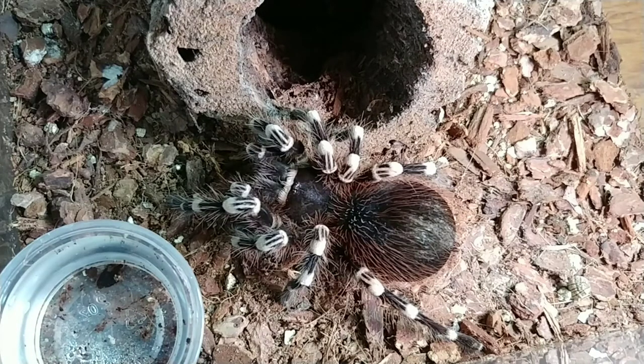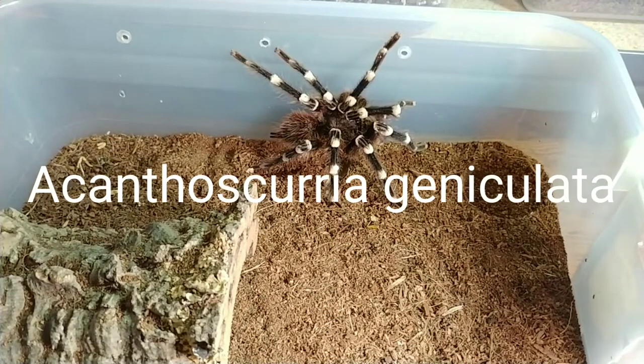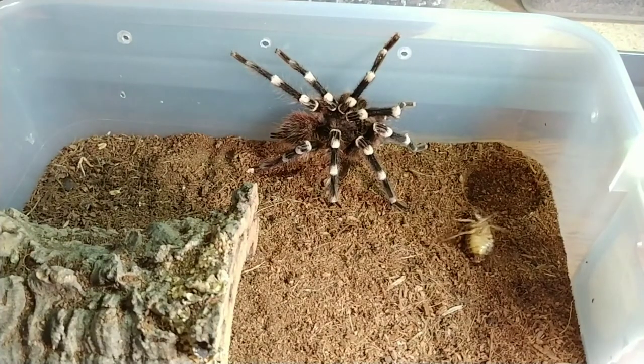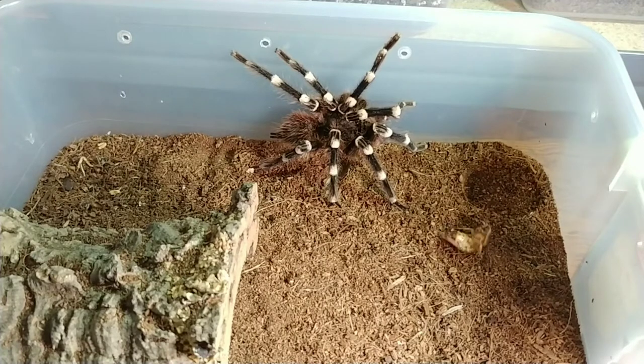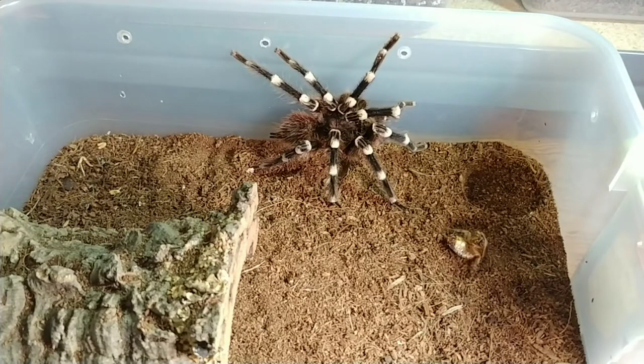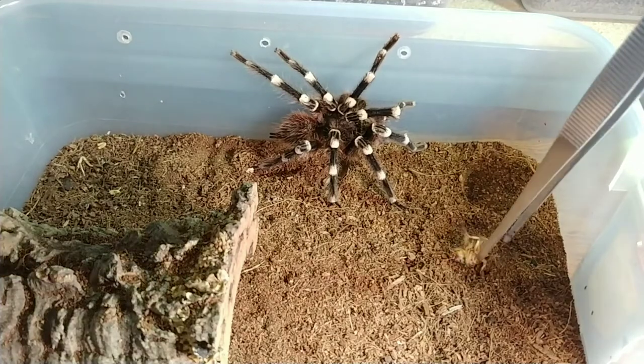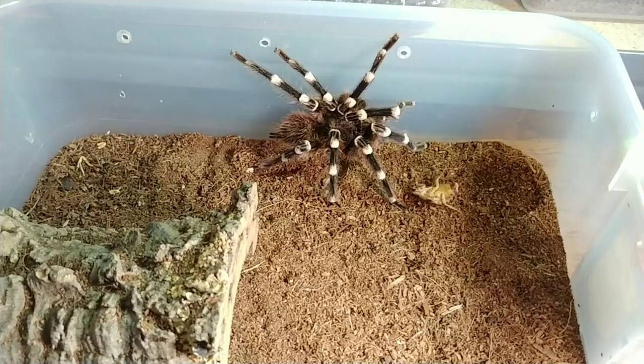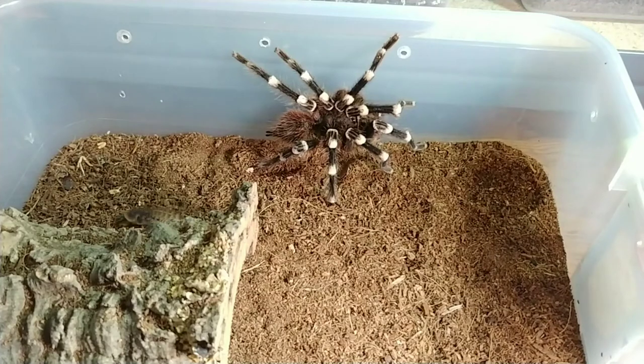On to the next. Got a big mature male Acanthoscurria geniculata. Hoping he's hungry. He's hanging in there waiting for a girl to molt. I guess not this time.